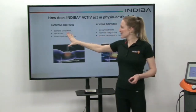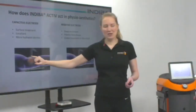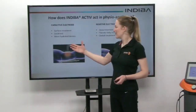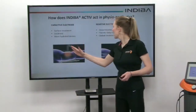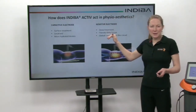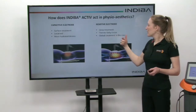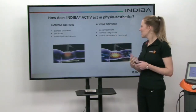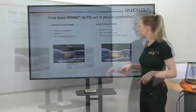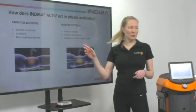In the capacitive, we do a localized surface treatment, so the dermis of the skin. We can look at rehydrating that. In the resistive electrode, we're looking at a more deeper treatment, and that can be used for that fibrotic, dense, fatty tissue, especially around the abdomen area. And this is a more global treatment as well.